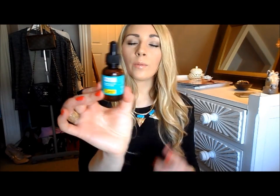Sticking with skincare, a serum that I've been using. Usually I don't tend to use serums a lot, but I saw this in TK Maxx and I had to try it because I've been using a hyaluronic toner for quite a while and I've noticed that it's done great things to my skin. So when I saw this, it was $4.99, had to try it. It's absolutely amazing. It's transformed my skin. It's the Balance Active Hyaluron Youth Serum, and you can buy this on Amazon for $4.99. It's really affordable, but it's absolutely amazing.